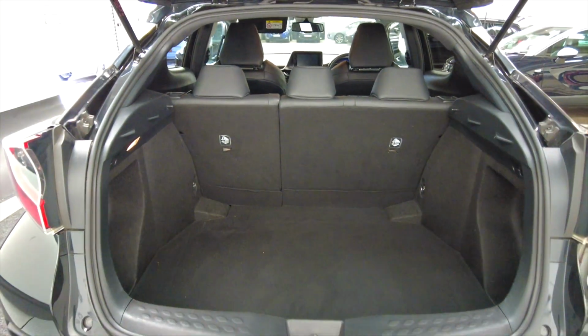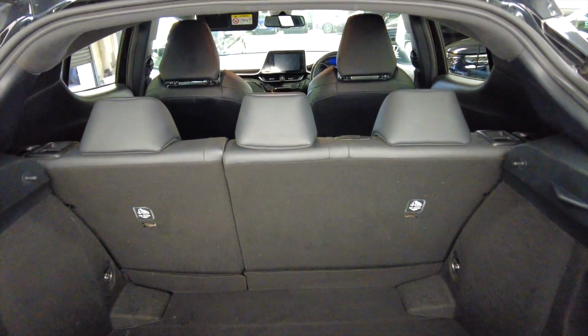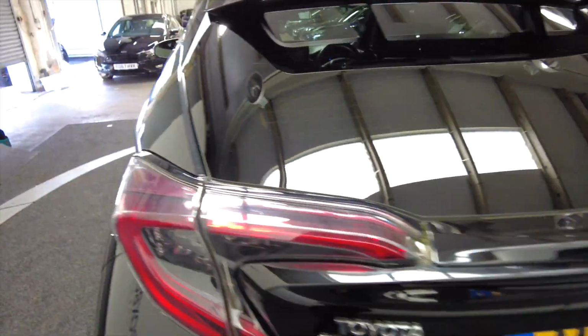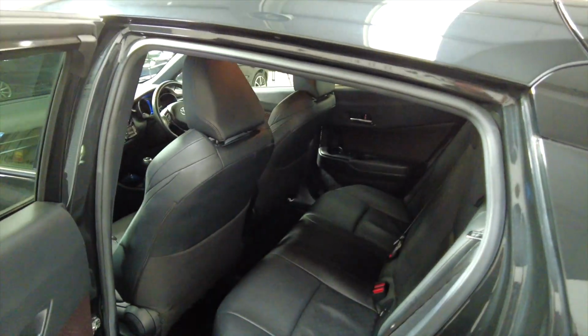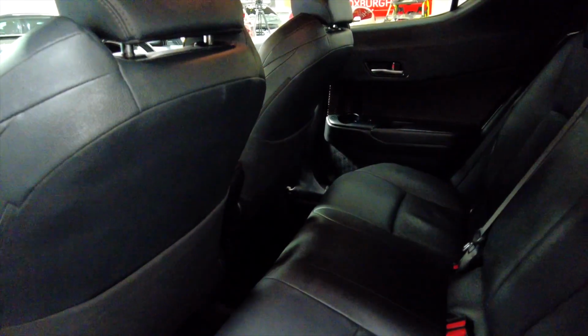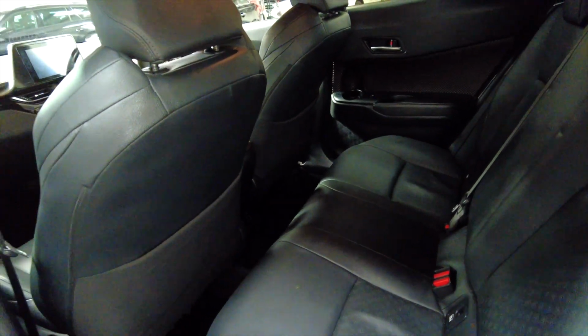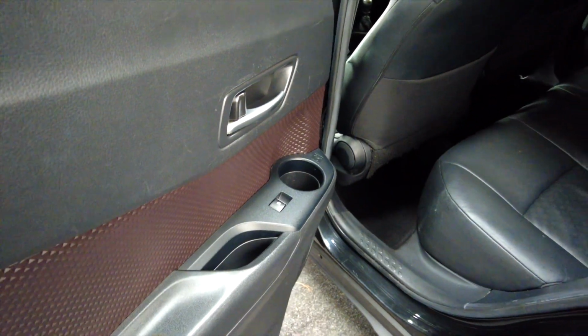Just open the boot here. Very good sized boot space and folding rear seats for extra room. Take a look in the back here. You can see it's fairly spacious. Cup holders in the door arms there for the rear passengers.